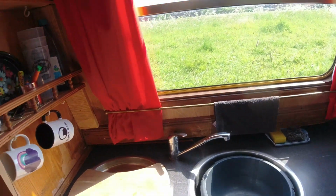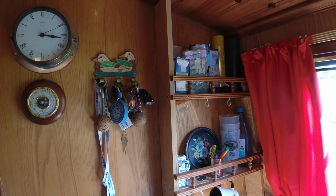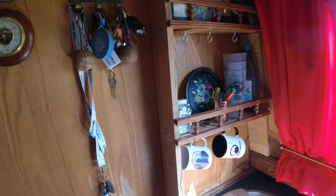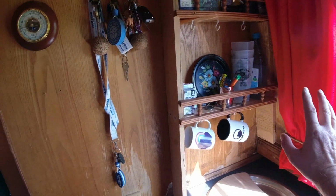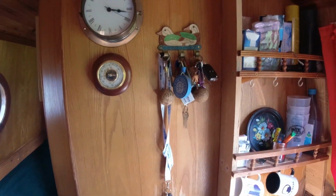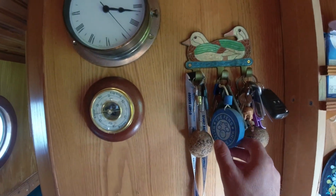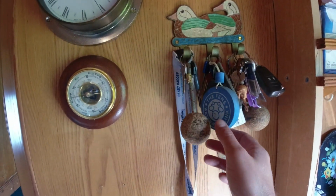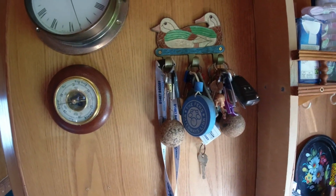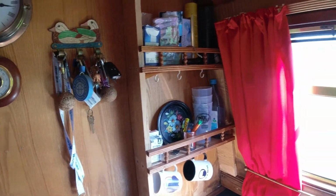And in the corner we have this little shelving unit, which is going to be redone. Because we're painting in here, once it's painted I'm going to build a new shelving unit that goes right across, gives us a bit more storage. Got a clock and barometer and all the necessary keys for the waterways and the boat. That's a few extras. Most of them came with the boat, so we didn't have to buy anything.